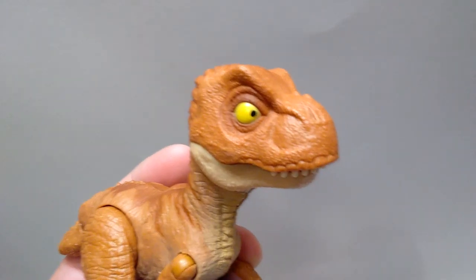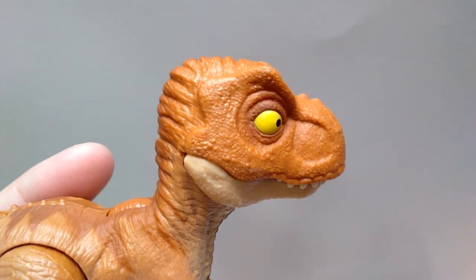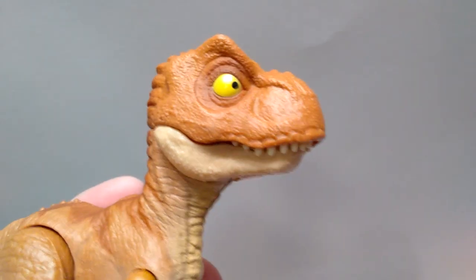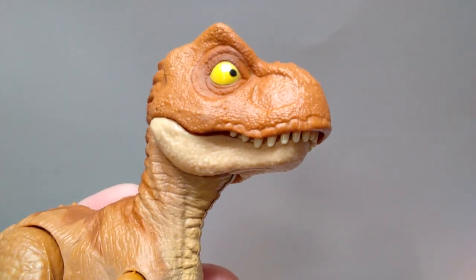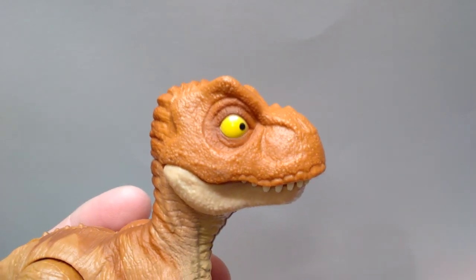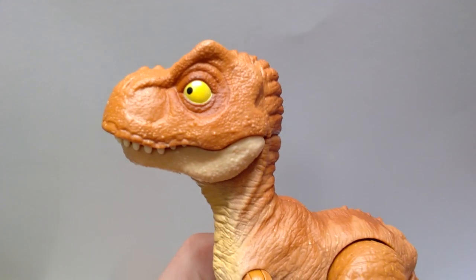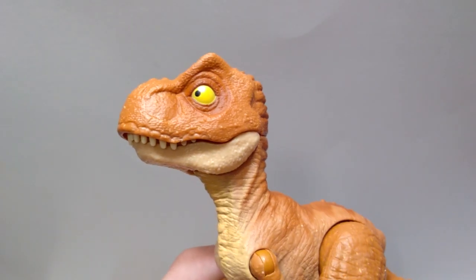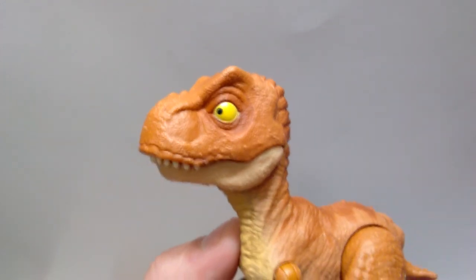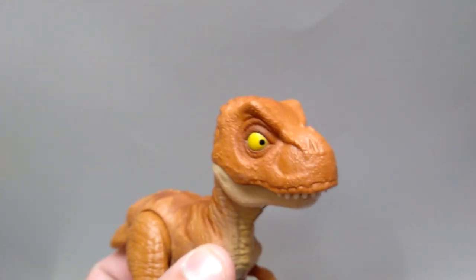You can see that the detail and sculpt on the face is really beautiful. It's really, really nicely done. There are lots of little scales all over the place, and the sculpt work is quite phenomenal. You can see that the eye has a beautiful gloss over it and is really painted nicely. No sloppiness on either side with the eye. You can see that that eye just looks phenomenal. I also like that they have included a darker brown around the eyes, just a slight shade of it, just to give it a little color variation.